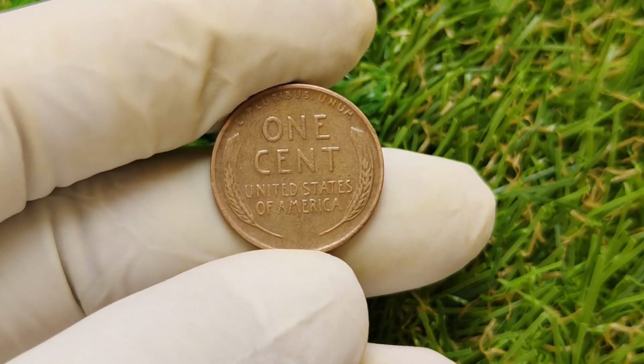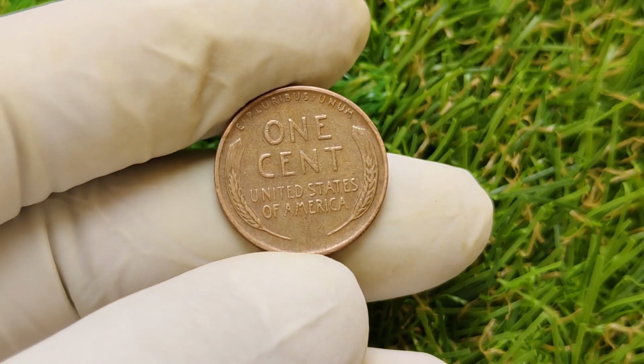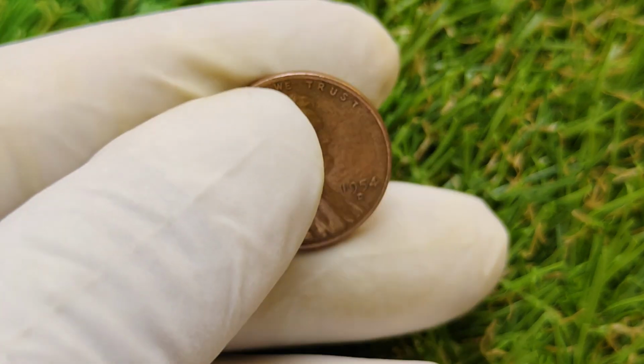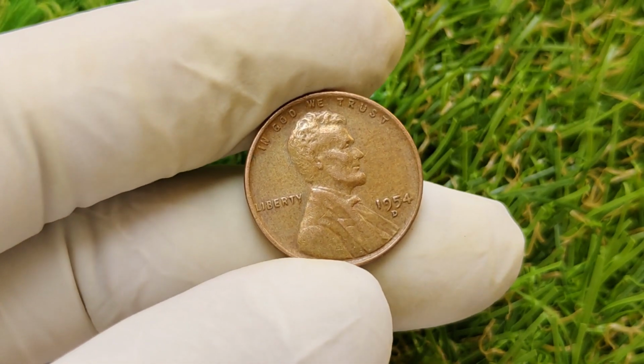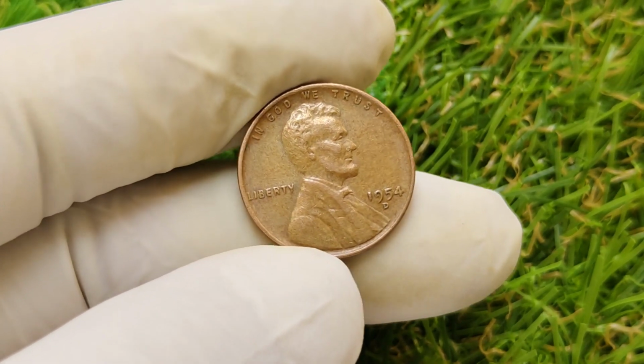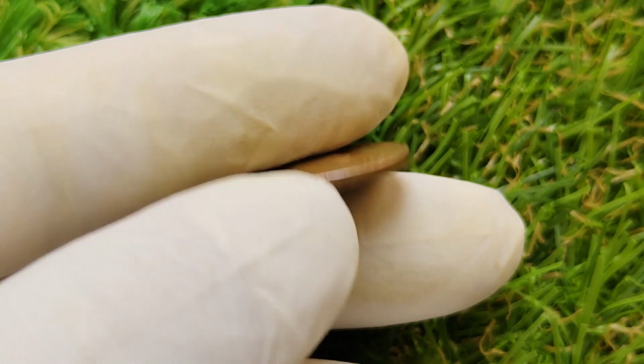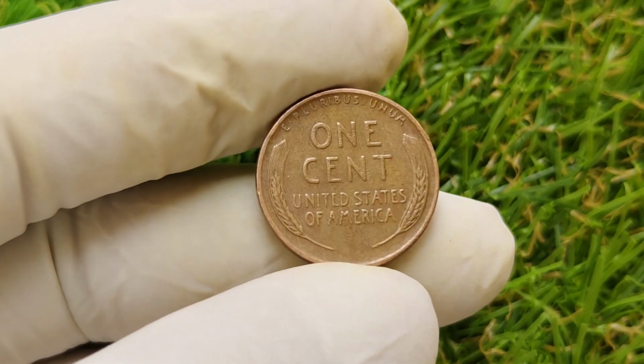A mint state coin shows no wear at all and has its original luster, that shiny fresh-from-the-mint look. Now for the numbers. A regular 1954 D wheat penny in well-worn condition is worth about 3 to 5 cents, just a little over face value, but if it's in better condition, say very fine or extremely fine, it could be worth 20 cents to $1. Still not retirement money, but definitely more than its original value.